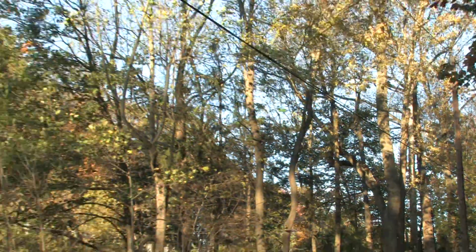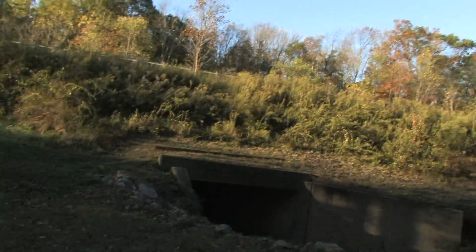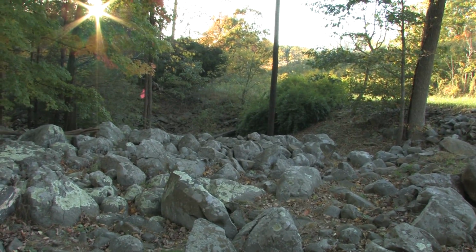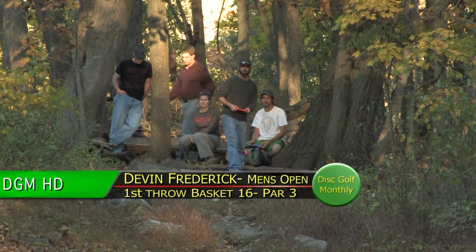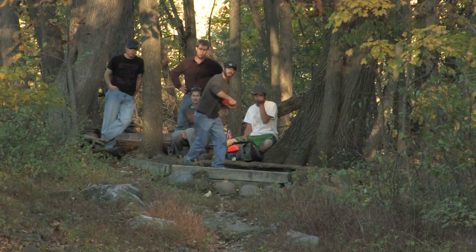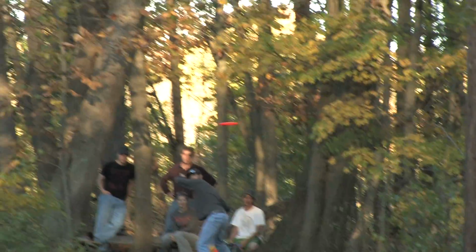Tom, I'm impressed with Jamie's delivery. He doesn't look like he's thrown it really hard. He's really smooth and very consistent, hanging with the guys that are just ripping the heck out of the disc. And look at that. He made it all the way down to the hole. Beautiful shot. One of the best drives I've ever seen. This is one of my favorite holes at Nockamixon. And there's water just beyond the basket.